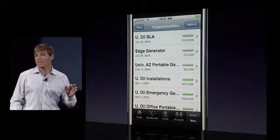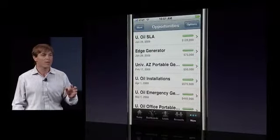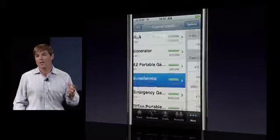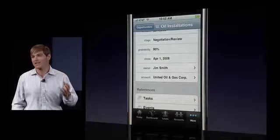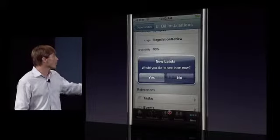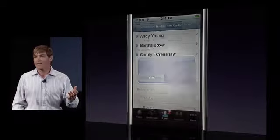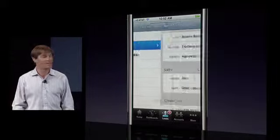Now also, since the SDK can speak to the Force.com API, we can use our advanced workflow triggers or Apex code to actually send more data down to the device when you're in wireless connectivity. In this example, 3 new leads just came in on the corporate website. He can get them on the iPhone. He can open those leads and start responding to them immediately.